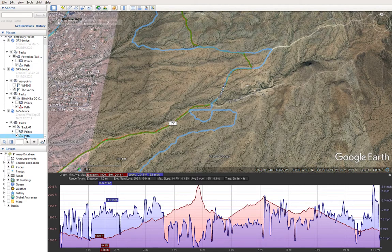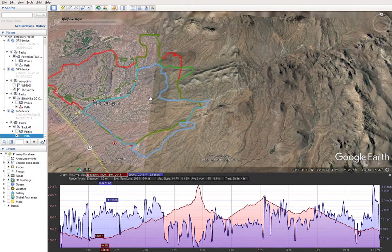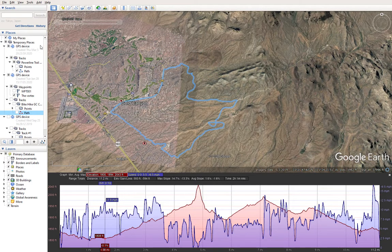Here he goes, boom. This way I've done it before as well, and went across this way and came up and cut down. So anyway, that gives you an idea of what I've done previously on it. So let's fly it.